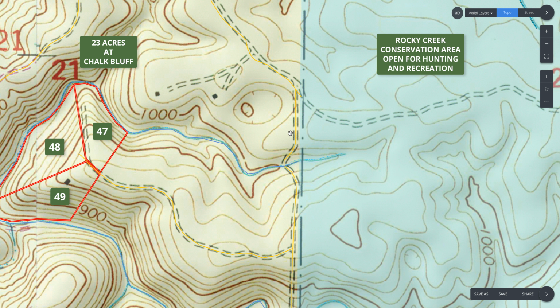Now, the one thing I want to point out is, as you can see on the topo, it does go down in this little valley and come back up. So it's entirely likely that there are going to be some spots in that area that could be rough, and you absolutely want a truck or an SUV, preferably with four-wheel drive.